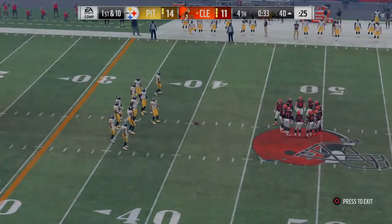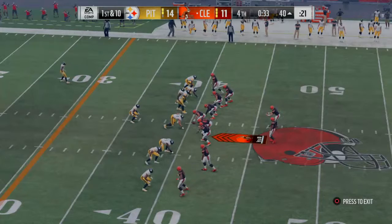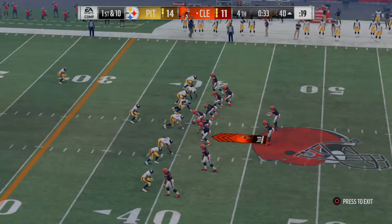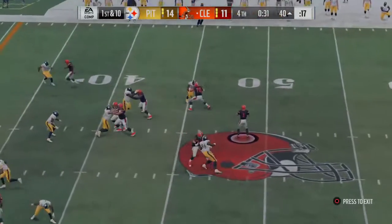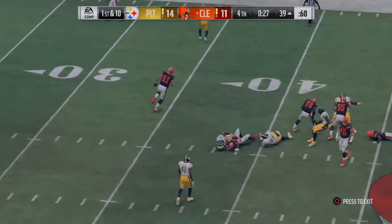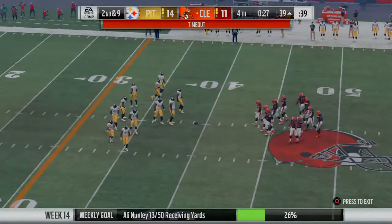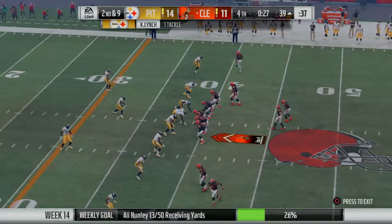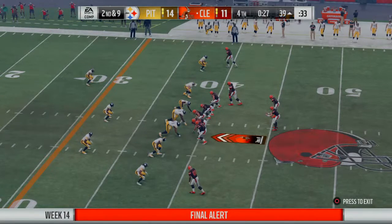So after that big gain, let's see what else the offense has up its sleeve. 39! They'll look to throw. And he'll get it inside the 40 to the 39. Now the Browns will use the first of their 3 timeouts, as they'll stop it with 27 seconds showing on the clock.